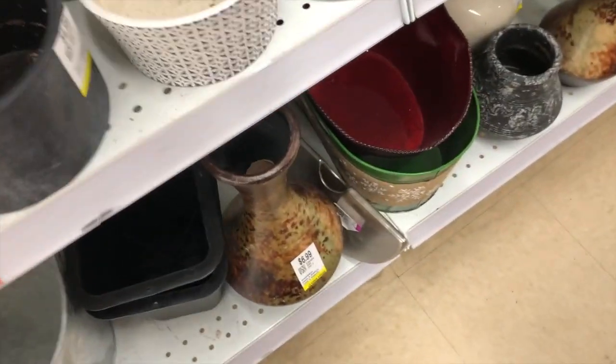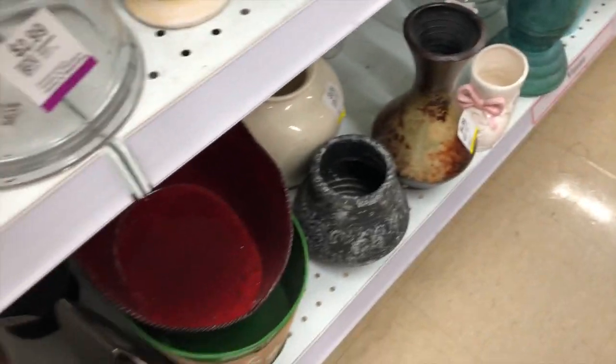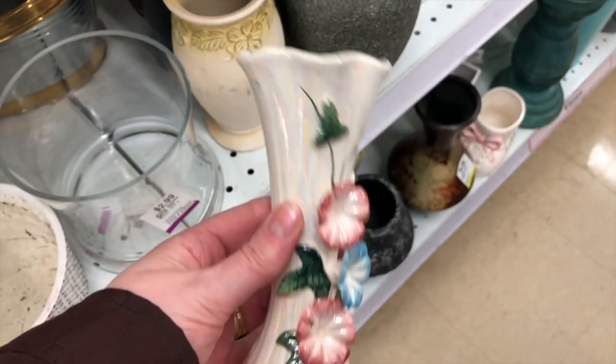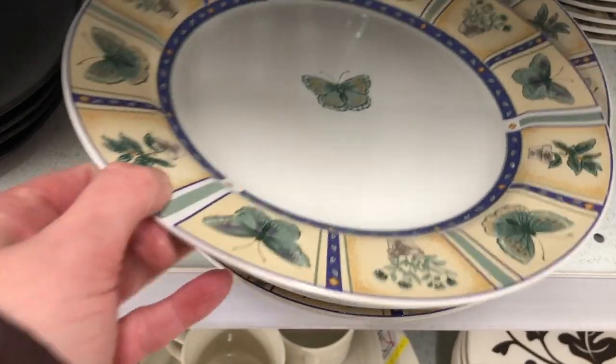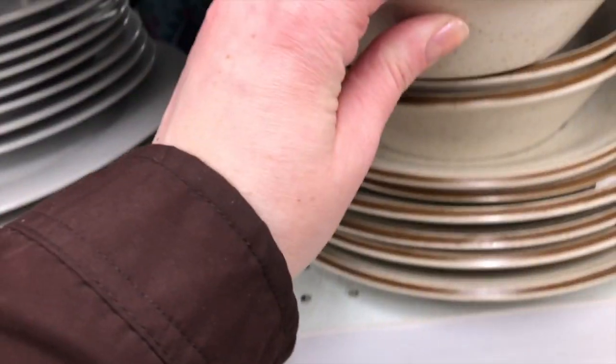This was an interesting vase, but I decided not to get that. And another vase there. And I think that was the matching one, so one was a little bit taller than the other. This was a pretty vase from Japan. Very pretty. And this was kind of interesting. And some more dishes. Ones with butterflies. And these were pretty too, with flowers.